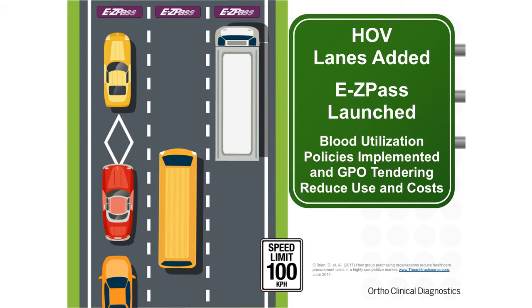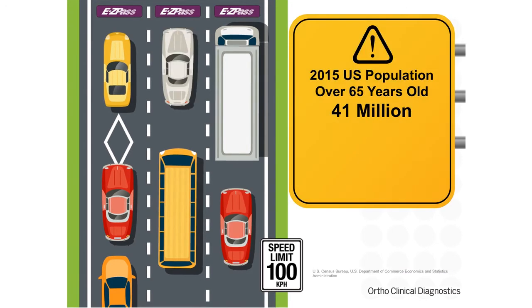You've got all your cross-matching, your tendering. But even that has started to be a problem. So it's 2015. We've gone from 41 million now to 45 million.